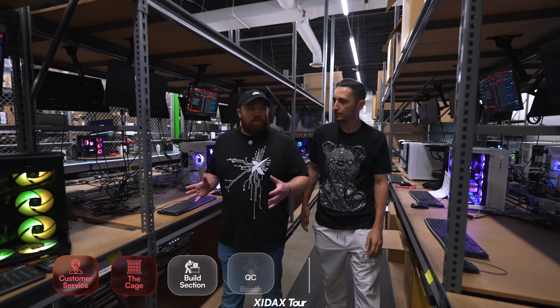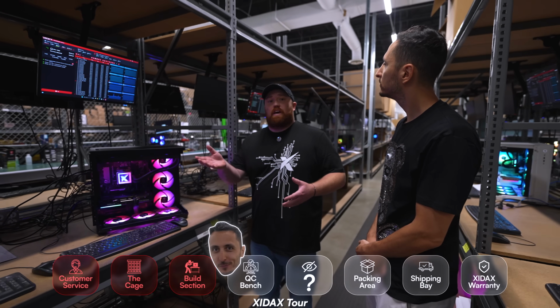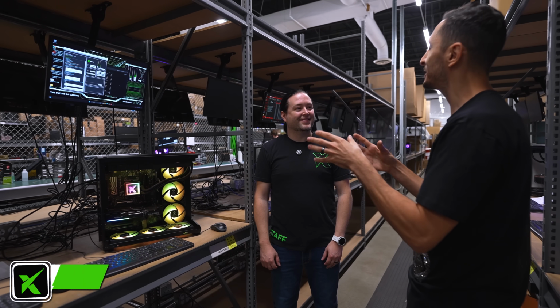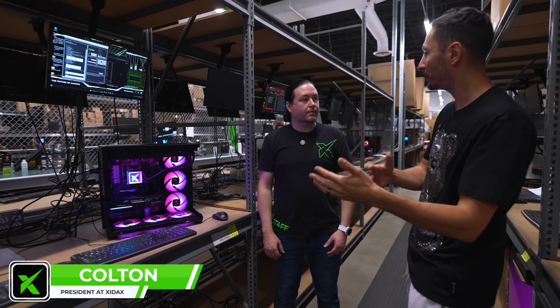Yeah. So after the PC is finished being built, they move it over to the QC bench where they stress test the PC and make sure the system is stable, among other things. So what is the testing process? What are the first things you test? How do you test the system to make sure everything's fine before you ship it out?